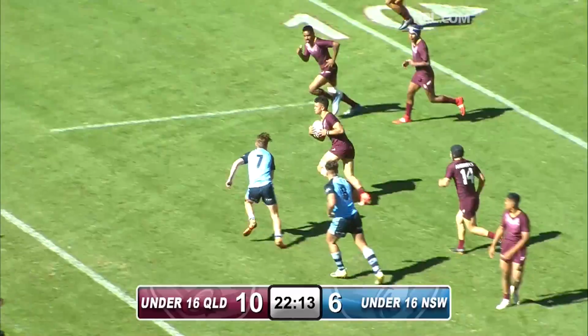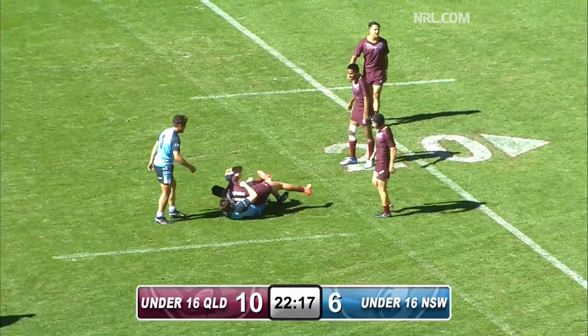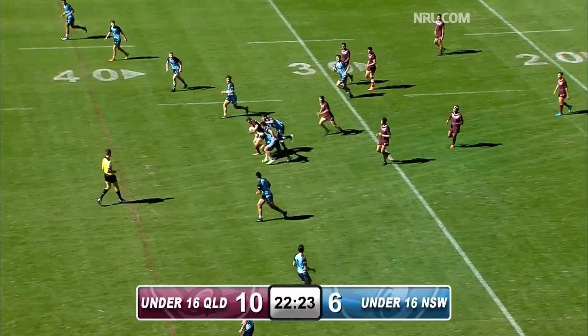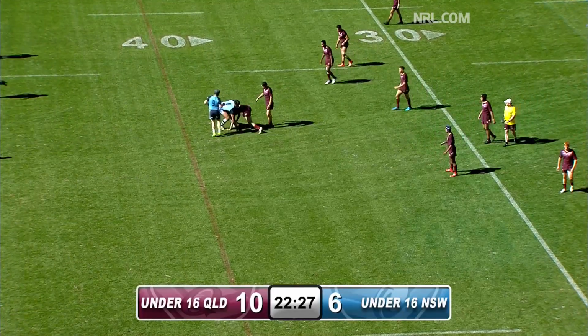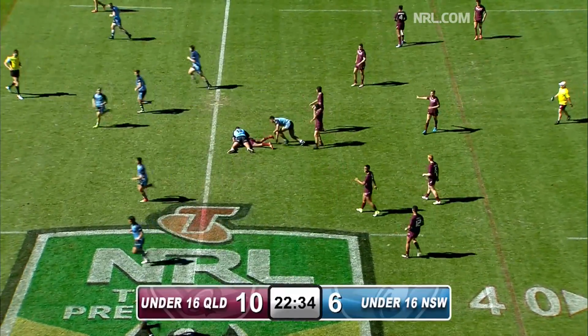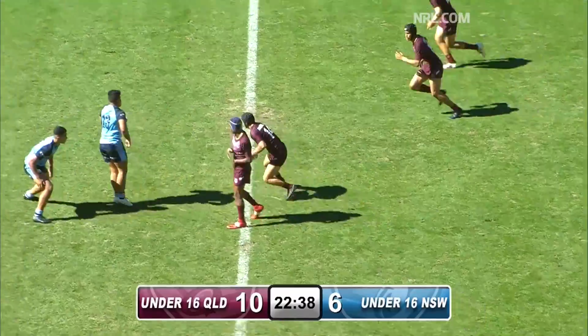Hasn't had a heap of involvement so far today. I'm sure he'll come into his own in the latter stages of this half and then later on in the game as well, around some lazy defenders. Stocks takes it to the line, dummies. Well wrapped up though. Making the tackle is Toy.